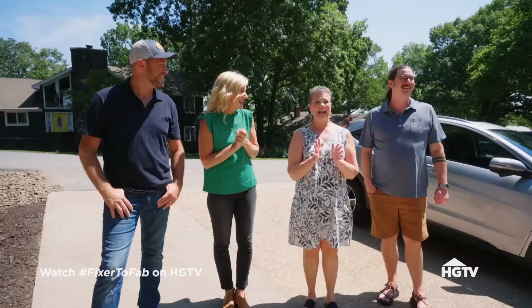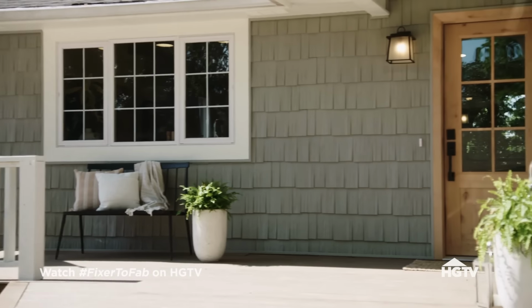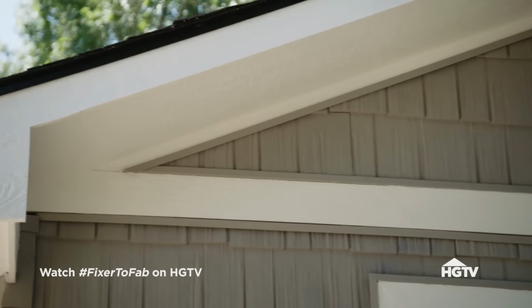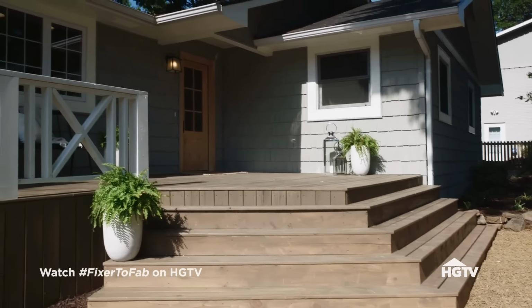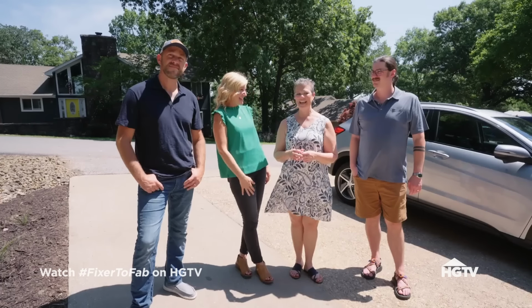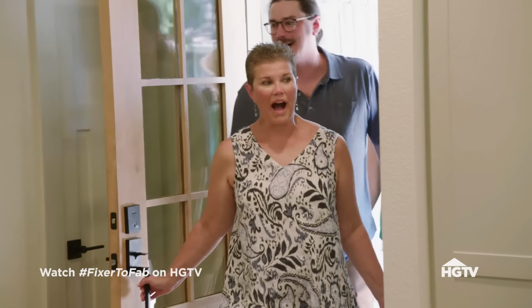Wasn't anything I expected. We went with the shake siding here. I really wanted it to feel like a cozy lake cottage. Yeah. Then you have the white trim just to make it really clean and make it pop. We also brought the stairs around so you can approach either way, and also a new front door, the wood door, and added some landscaping, but kept it super easy to maintain. Yes, that's what I love. Easy to maintain. Oh my.